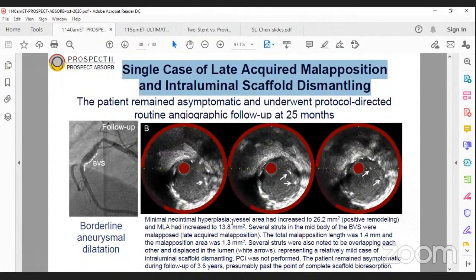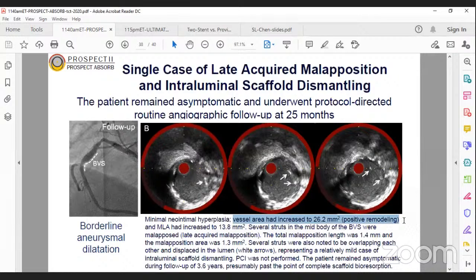So they did the IVUS, and they found those struts floating inside. They found that the vessel area increased to 26.2 millimeter by positive remodeling. The minimal luminal area increased to 13.8. There were several struts in the middle body of the BVS malapposed, late acquired malapposition. The malapposition length was 1.4 millimeter and the malapposition area was 1.3 millimeter square. So PCI was not performed.